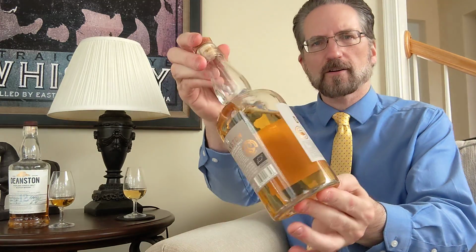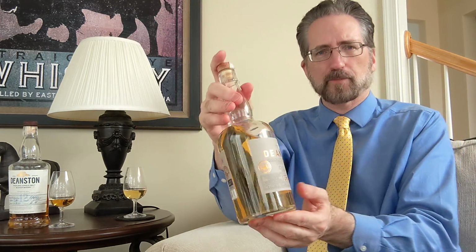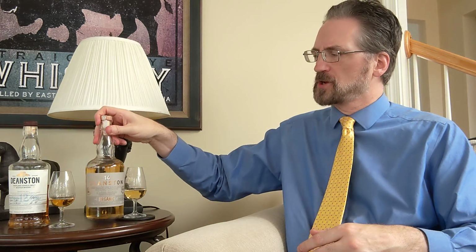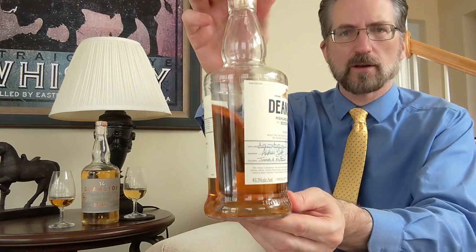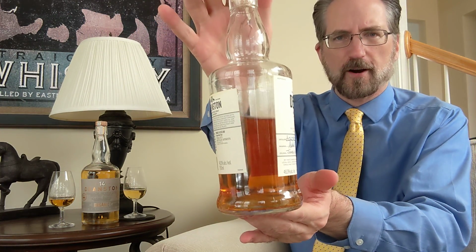Now, it'd be interesting to know whether they actually char those casks or if they're just toasted virgin oak, because look at the color of this whiskey. Now, that's 14 years old, okay? And while that doesn't overly surprise me for a Scotch, what does surprise me is, let's look at the 12-year-old. Okay, going through the same process, sitting in the same warehouse, but look how much darker that is.